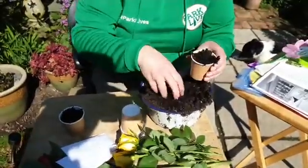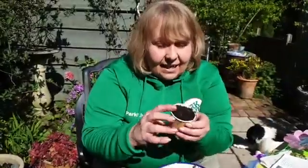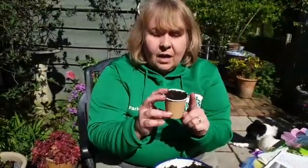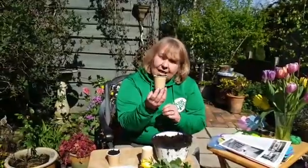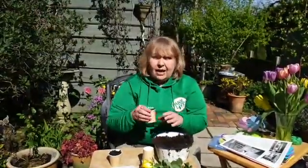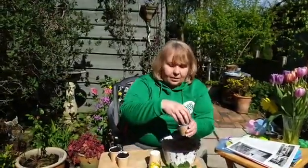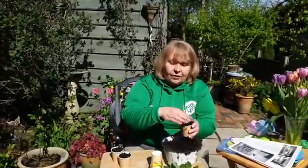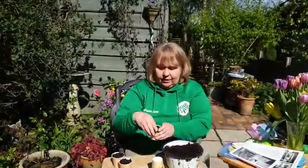Again, make sure you're doing this with your family and you're using containers. Now it could be a yogurt carton, it could be a butter carton, it could be a paper cup if you've got it, or actually anything that your family tells you is safe to use. And you don't have to have special compost. If you're lucky and you've got a garden, you can just pinch a bit of soil out of the garden and put it in a pot and just have a go at growing any seeds you like, anything you find.